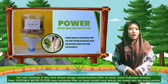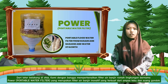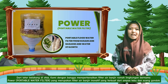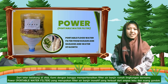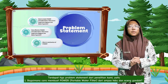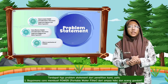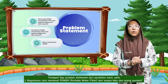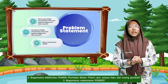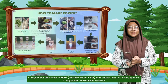From the background above, we are proud to introduce an environmentally friendly flood water filter called Power Portable Water Filter, which is an innovative flood water filter made from bagasse and water hyacinth. There are three problem statements of our research. First, how to make Power Portable Water Filter from sugarcane bagasse and water hyacinth. Second, how effective is Power Portable Water Filter from sugarcane bagasse and water hyacinth. Third, what is the mechanism of Power?